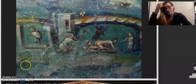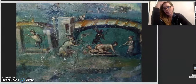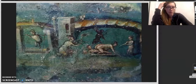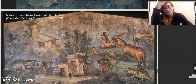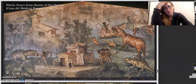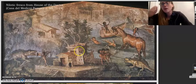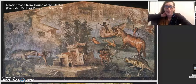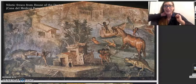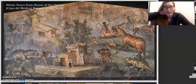I don't have good images of the rest of the Egyptian paintings on the bench, although I think Caitlin Barrett in her article does a good job showing and describing why they are interesting and important. So instead, I wanted to show you a couple other Egyptianizing images from other Pompeian houses that also pick up on some of these same elements. So this is from the House of the Doctor. Again, a fourth style painting set very clearly in a Nilotic area.